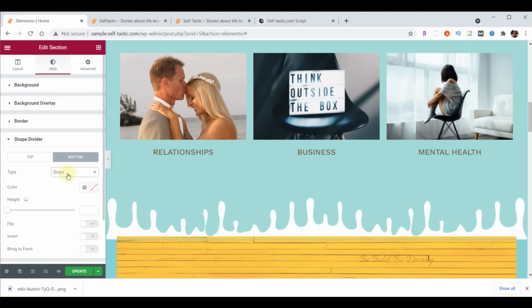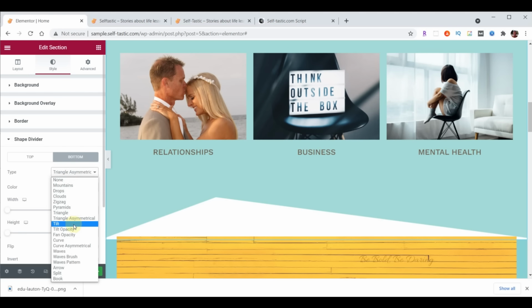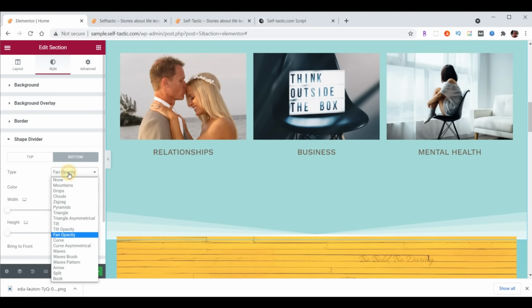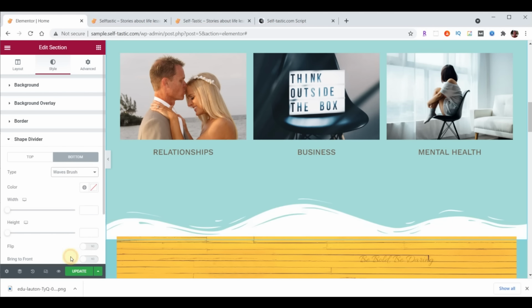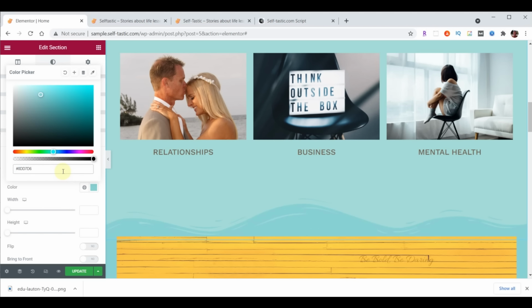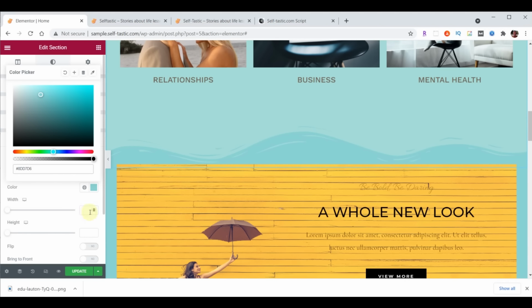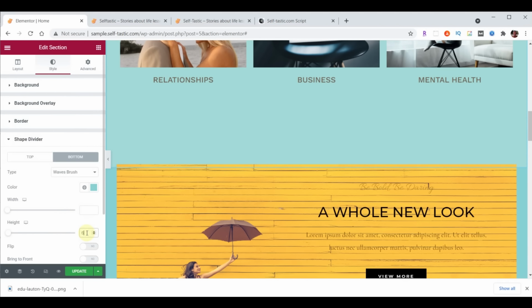We're going to add the Shape Divider at the bottom, and the type of Shape Divider we're going to use is Waves Brush. So we scroll down and you see that's what it looks like. And there's lots of different ones you can choose from. It's worth checking them all out to try different stuff. In this case, we're going to use the Waves Brush. And then we're going to set the color to that same blue that's in the section down here. See how it matches now? And then we're going to set the height to 60.